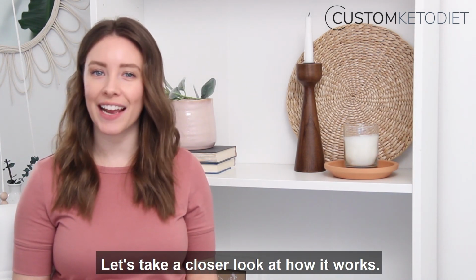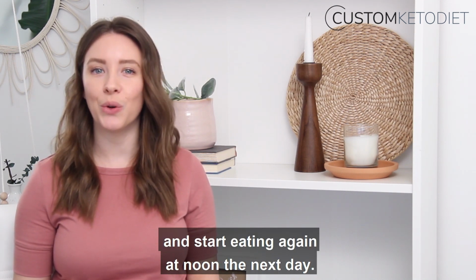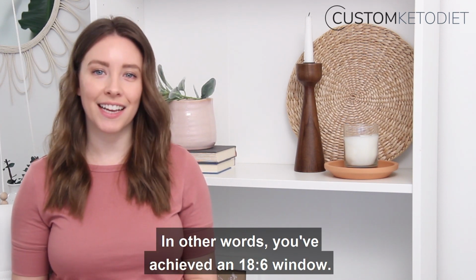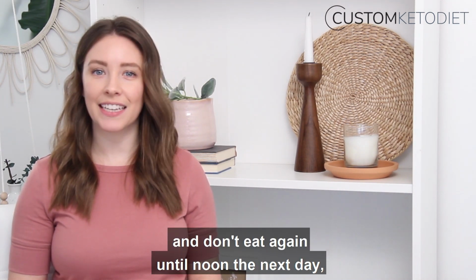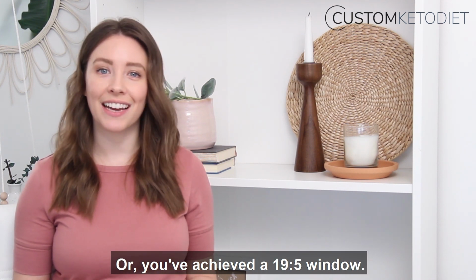Let's take a closer look at how it works. Say you finish eating at 6 p.m. and start eating again at noon the next day. That means you fasted for 18 hours and eaten for 6. In other words, you've achieved an 18-6 window. If you finish eating as early as 5 p.m. and don't eat again until noon the next day, then you've fasted for 19 hours and eaten for 5, or you've achieved a 19-5 window.